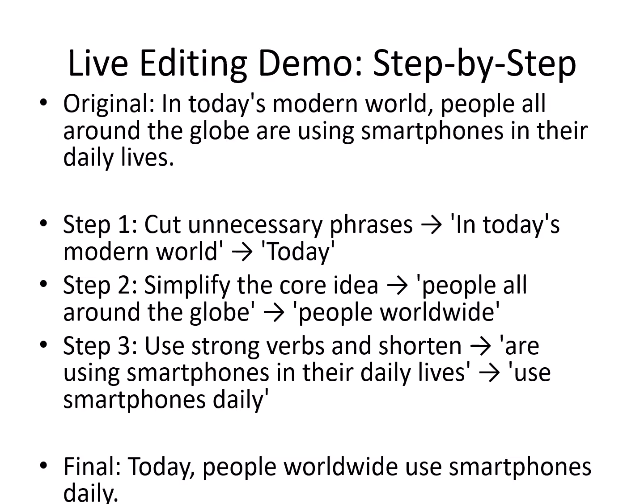Let's take a look at a live editing demo. Let's edit a professional sentence together. The original sentence is, in today's modern world, people all around the globe are using smartphones in their daily lives. Let's check it. First one is cut. In today's modern world, it will be today.